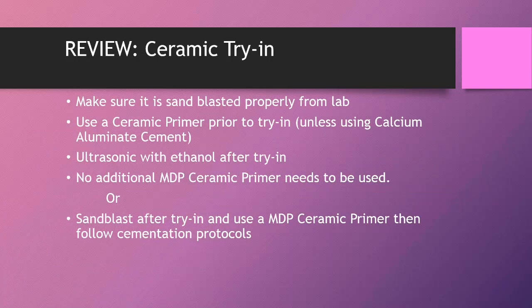If your zirconia is sandblasted from the lab, use a ceramic primer. You can clean it with ethanol. You can go ahead and clean it with IvoClean. You could go back and sandblast it again. And so you're going, well, gee, which way did I, just give me one way. Why do we have to have all these different options? There are different options because everyone likes to do different things.